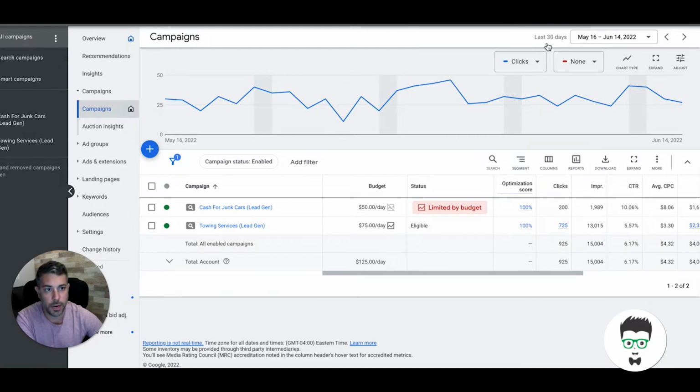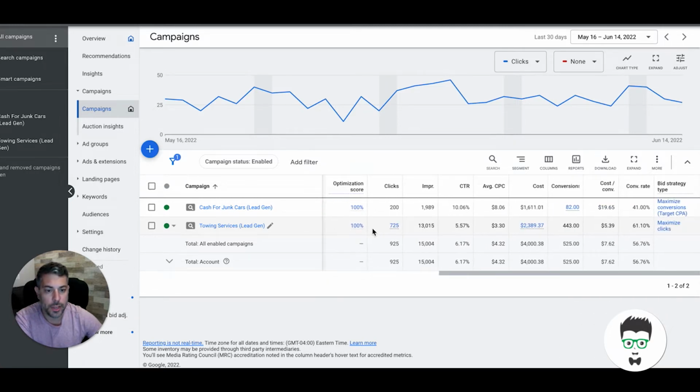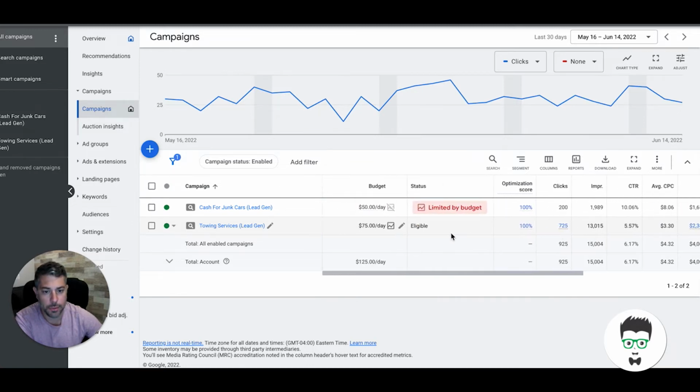We're looking at the last 30 days of data, which is May 16th to June 14th, 2022. Again, we're only looking at the towing campaign today. These guys are running $75 a day in the towing campaign, Monday through Friday. In the last 30 days, they've gotten 725 clicks, about 13,015 impressions, a 5.57% click-through rate, and an average cost per click of $3.30. Total cost for Google Ads for the month for this tow truck client is $2,389.37, on a Monday through Friday, $75 a day budget.